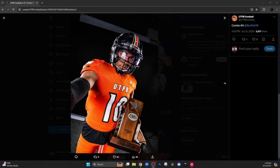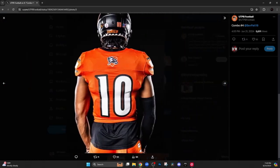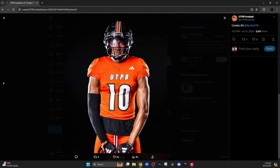These are the last couple of looks that they posted. I mean, they posted a lot. Yeah, these are definitely cool. I like them a lot for sure. There's your simple kind of arm deal, same deal on the back, but orange on orange. The black helmets are super sweet, so big fan of those. They got a lot going on down there. They're poised to have another big year.